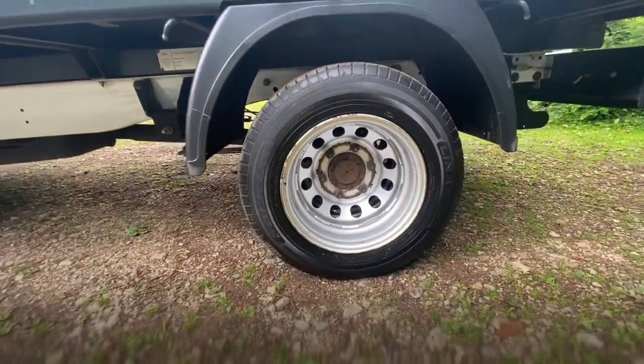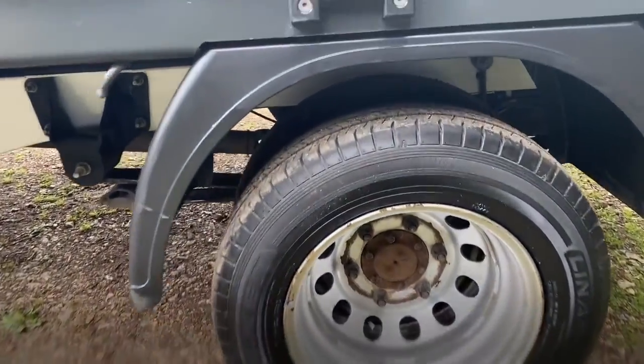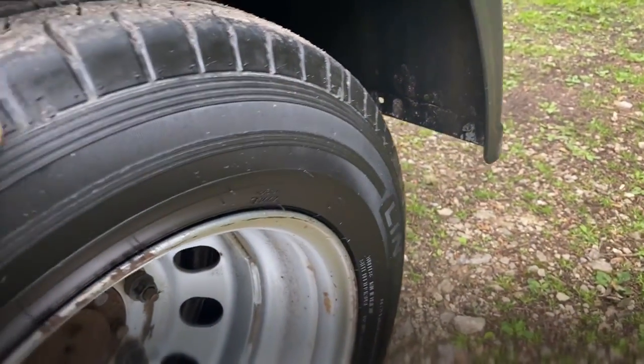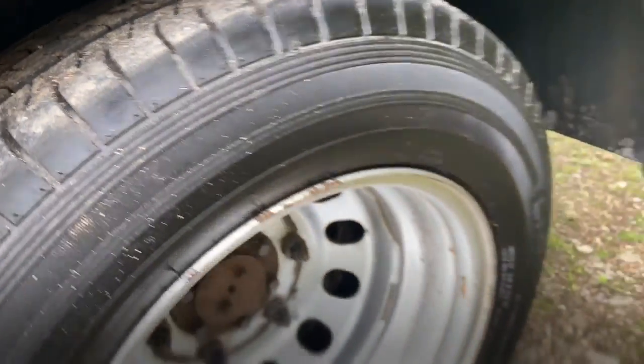Right, passenger side, rear wheel and tyres. Obviously there's a pair. Wheels in good condition. Tyres both look very good. Can't really tell from here. I'd say that the outer one is 8 or 9 mil, and maybe the inner one's probably about the same, give or take.